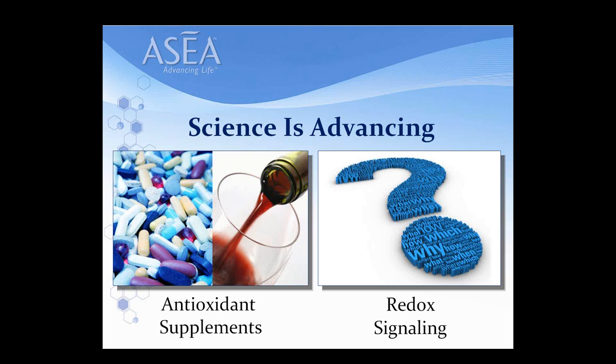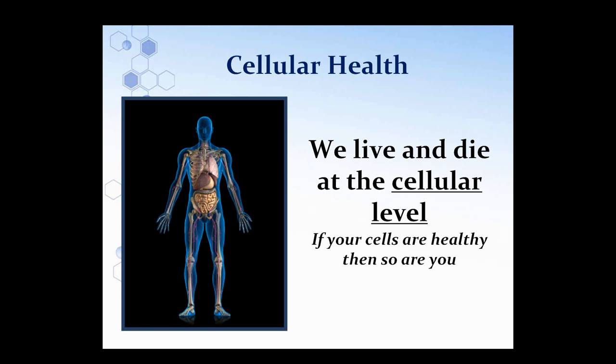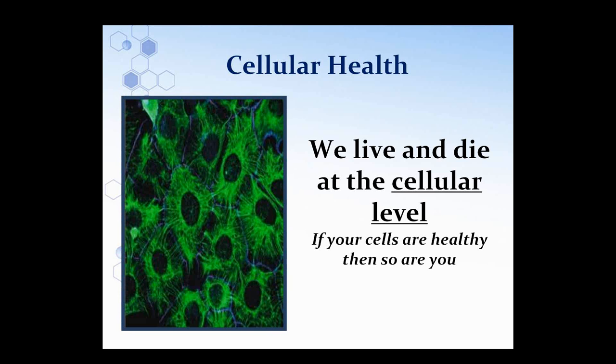So let's just put this in perspective a little bit. In order to appreciate this, we have to realize that we really live and die at the cellular level. And at the end of the day, if our cells are healthy, we're healthy. But if you take a look at what cellular health really is, you need to understand that there are some basic aspects to this that are really critical, because most of us don't think of ourselves as a collection of cells. We think of ourselves as a human being and everything that's going on around us. But our bodies are comprised of some 50 trillion cells. And on a daily basis, we replace somewhere around 300 billion cells.